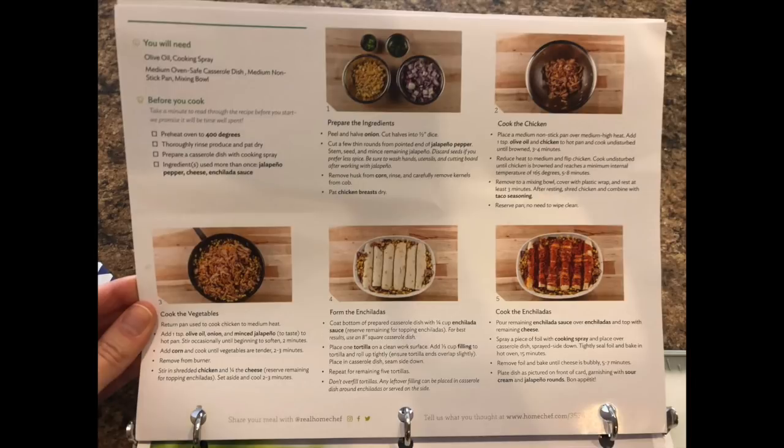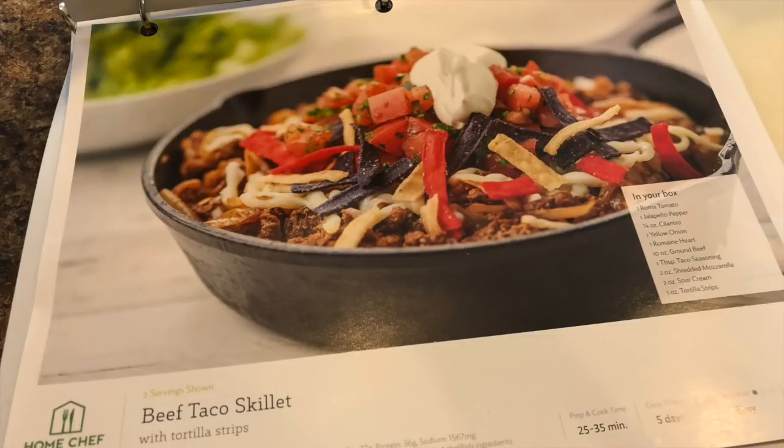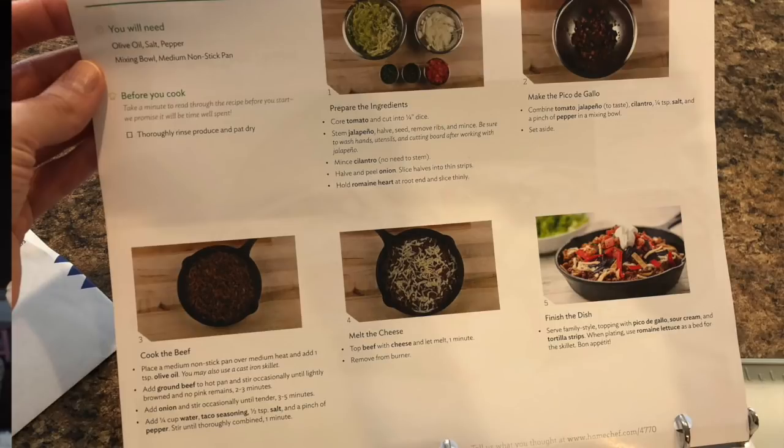So the two recipes that you guys would have seen that I did this week, the first one here was the adobo chicken enchiladas. And then the second one was the beef taco skillet. Of the two, I found the beef taco skillet was so easy. It was so easy, you guys. It probably is the easiest meal I've ever prepared from one of these meal delivery services.